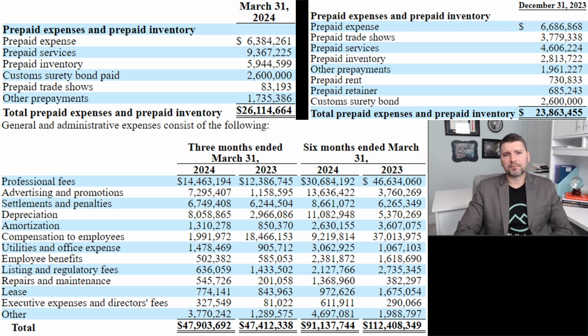Again, if you did look at that, they spent a little bit more on professional fees in the December quarter end, but not too much. I wanted to really just flag a couple of the higher amounts. If you look at settlements and penalties, you're going to see that it has increased.